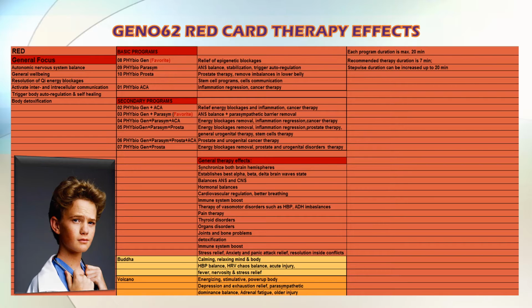The 02 here is, for example, relief of energy blockages and inflammation, as well as cancer therapy. 03 for autonomic nervous system balance and parasympathetic barrier removal. 04 for energy balance blockages removal and inflammation regression, as well as cancer therapy. Next one is for energy blockages again and inflammation regression as well as prostate therapy and general urogenital therapy, as well as stem cell therapy. 06 is for prostate and urogenital cancer therapy. 07 for energy blockages, removal, prostate, and urogenital disorders therapy.